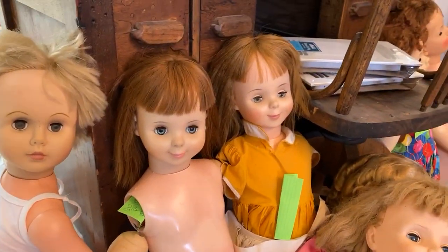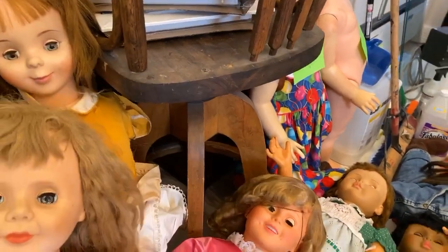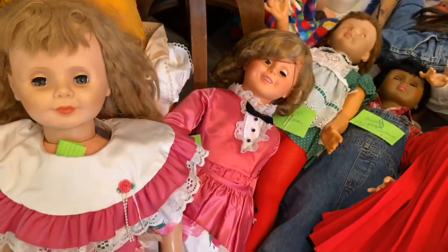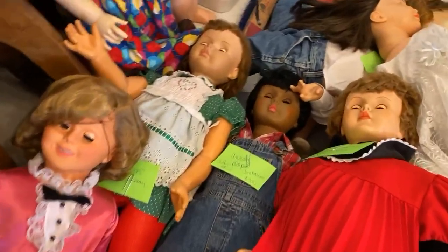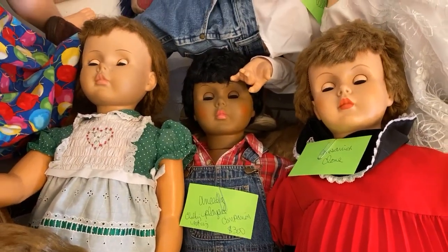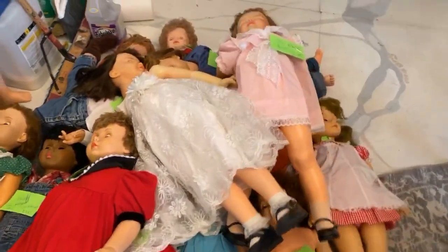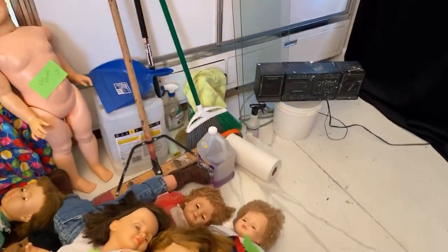So they're gonna go on eBay, and people who know what they're looking at, know what they want, can just bid on them, and that'll be so much fun. So that You Need a Companion is a beautiful doll. I might have to put her in there. We have some wonderful ones. Oh, here's the Peter.